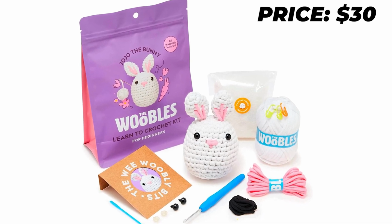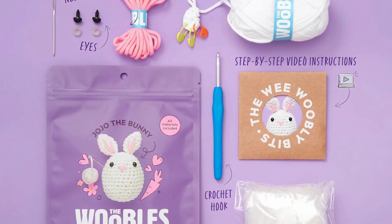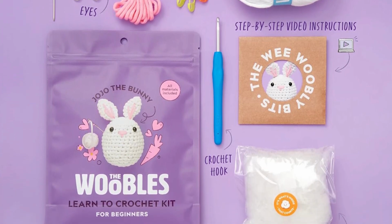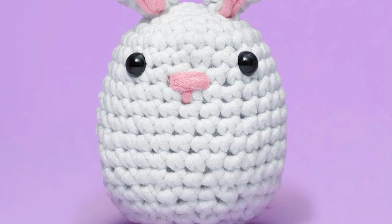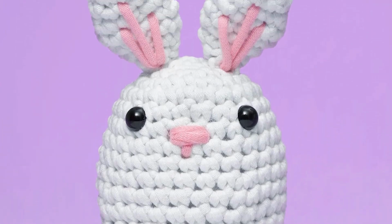At number 20, we have the Woobles Bunny Crochet Kit for $30. Looking for a unique Easter gift? The Woobles Bunny Crochet Kit is a great option for teens and beginners, offering step-by-step tutorials to create an adorable bunny. With all the essentials included, this kit makes for a fun and rewarding craft project during the Easter season.